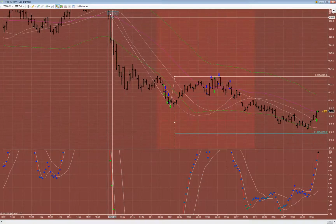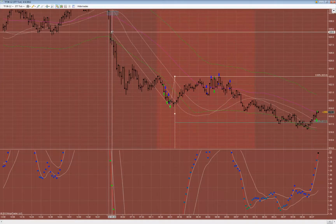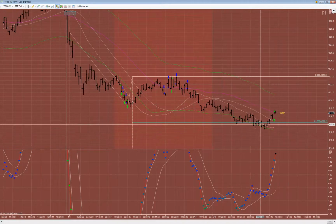However, if we look at it from here, look what it did. It actually did reach the 62.